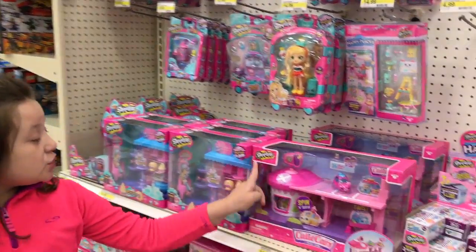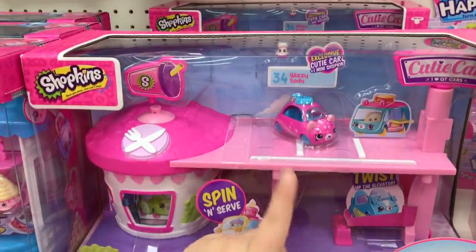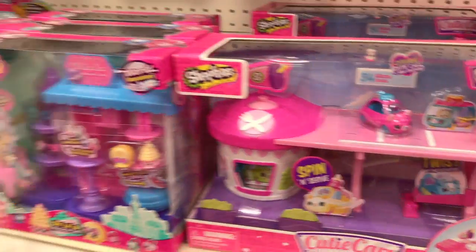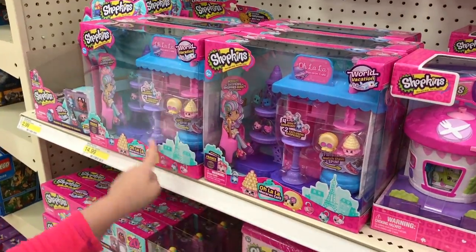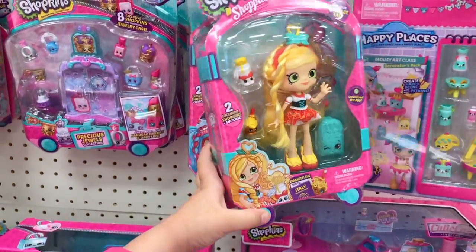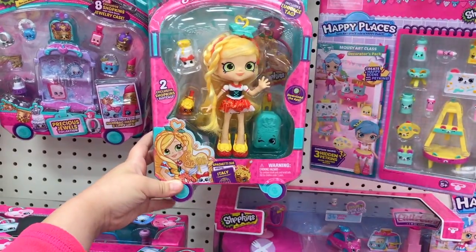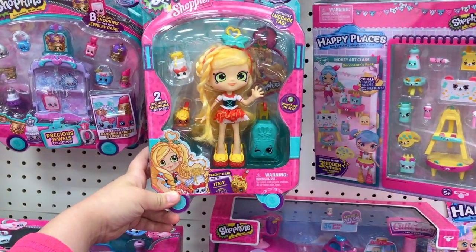And they have new Shoppie cutie cars. So there's this set, that's a cutie car. And then this, this is so cool. Macaroon Cafe. And then we have the new Shoppies. So there's a lot of new Shoppies. This is the new Shoppie. That is, what's her name?